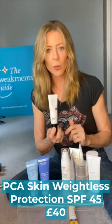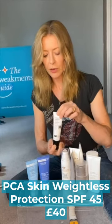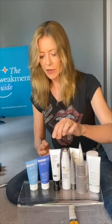I mentioned this earlier in case I've gone and split these videos up, I'll mention this again. This is the PCA Skin. It's super lightweight, weightless, broad spectrum protection, SPF 45. The kind of thing you can get men to wear because it really does vanish into the skin. Not that men aren't good about wearing moisturising sunscreens, but I find that's an easier one often to persuade men to wear. A couple of Paula's Choice ones.